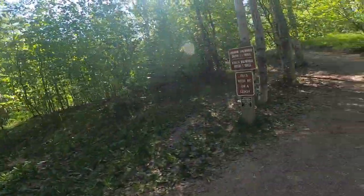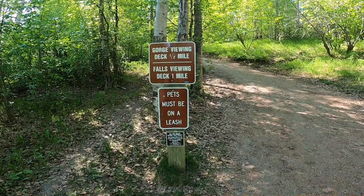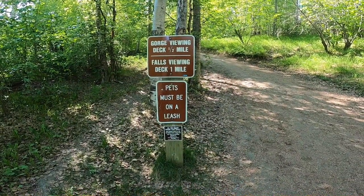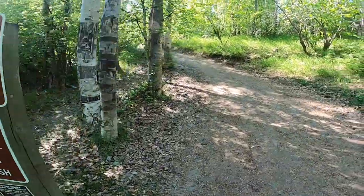I'll show you guys what's around here. Last time I was here was almost 4 years ago, and I did this trip during the wintertime when it was all snowy, so should be really nice. So this is the gorge view deck, half a mile. That's where the waterfall is. And then the Falls Creek viewing deck one, that's 1 mile. So we'll go all the way through.